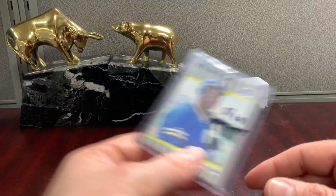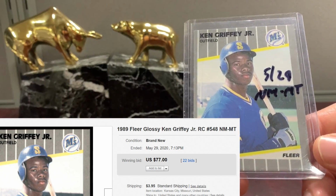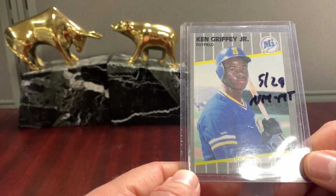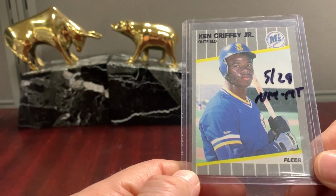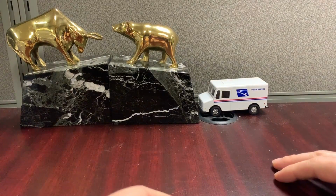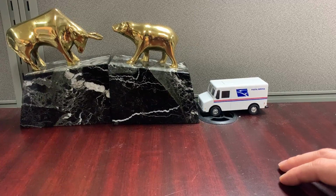Oh yeah, this card's getting hot, and I think it is still very underrated, the Fleer Glossy Griffey. Here's a near mint. The center, I guess you could almost push this to like 7.75 range, but I don't know. That right to left is not good, but 5/29 is the date that the auction ended. So when I listed, I just write on the top loader the date the auction ends and then the condition.